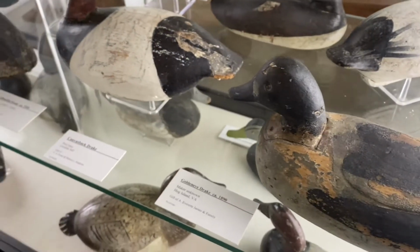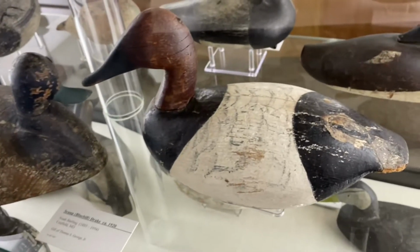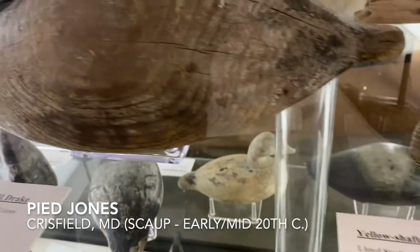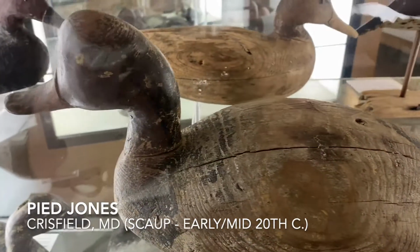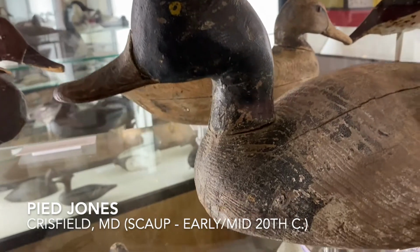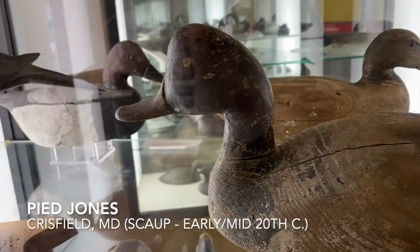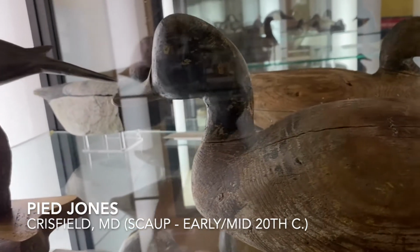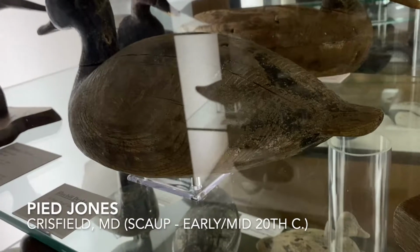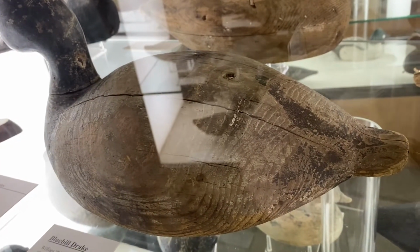And this shows you right away that these guys knew what they were doing. With both that Pied Jones, and we have another Pied Jones up here, this bluebill. And that epitomizes also the Crisfield style. Narrow chest, wide hips, and look at the head on that thing. That's just a phenomenal bird. Anybody that says these guys don't know what they're doing is crazy. They're just hard to find, because most of them were marketed through Lloyd Tyler.